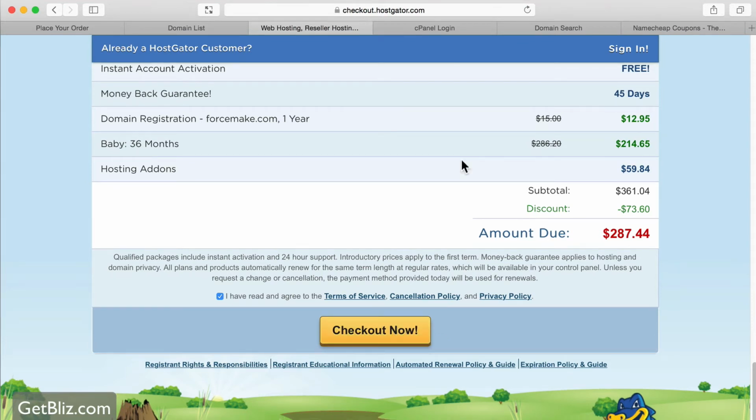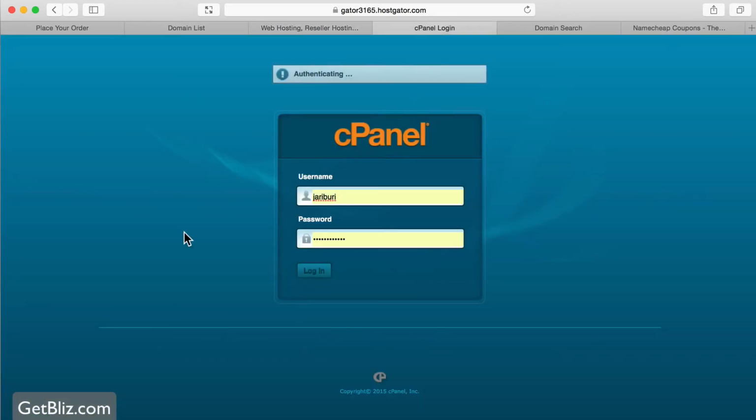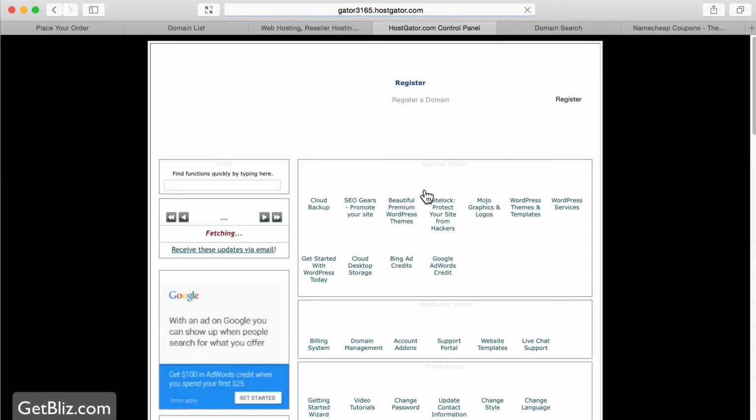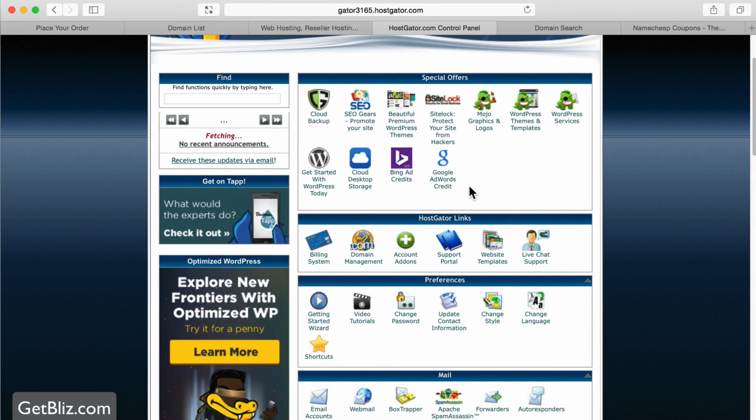The next step is to point your domain to HostGator. So once you bought your HostGator web host account, you'll get an email confirmation with your username and password. Then you go to your cPanel, you log in with it, and then you'll see your admin panel here. But there's a lot of stuff in it. Don't get worried about it. It's pretty straightforward.